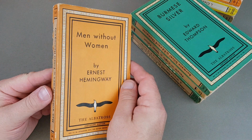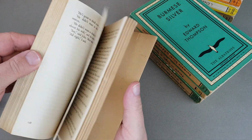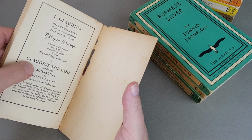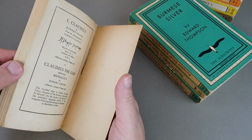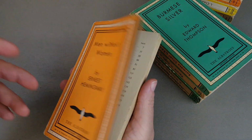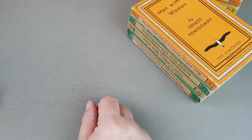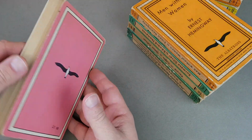Men Without Women, Ernest Hemingway. This is probably the first paperback of this one. They did do Claudius the God. I thought they probably did, yeah. I haven't got it there, number 290. I thought if they did one, it would be unusual for them not to do the other. Lord of Arabia, 357.